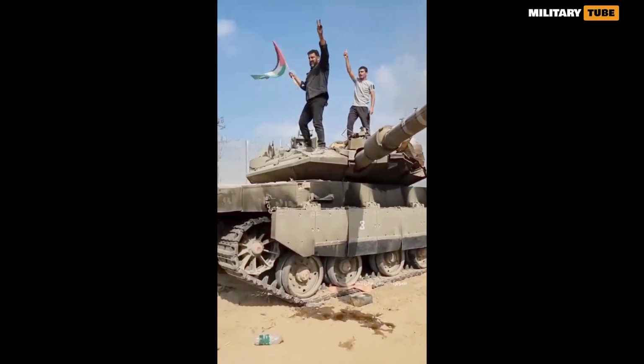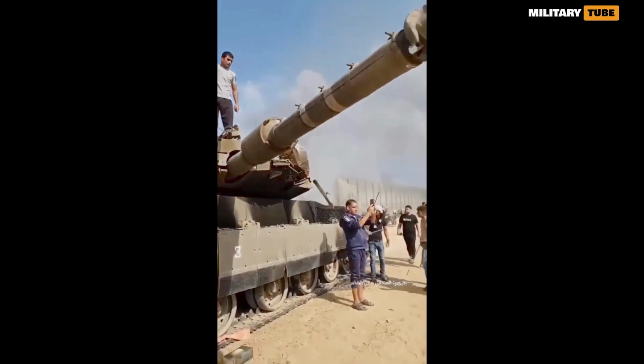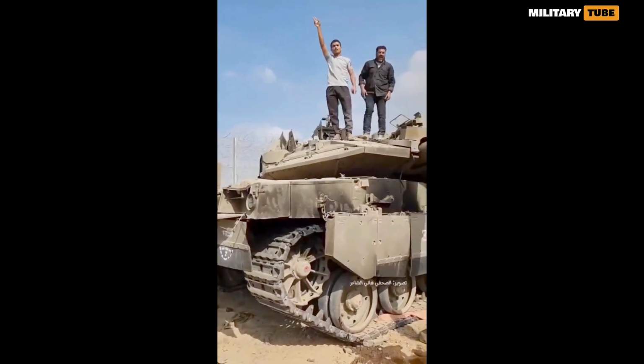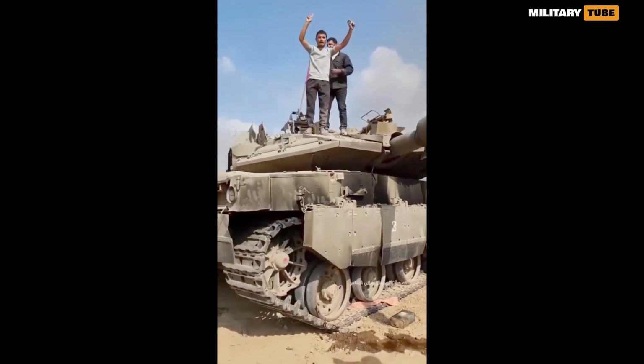Before the war, Israel had 400 Merkava Mark IV tanks. So far, 3 of them have been lost, but another 7, in unknown condition, fell into the hands of Hamas. It must therefore be assumed that they were destroyed to prevent Israel from recapturing them.